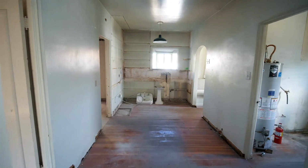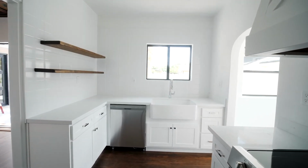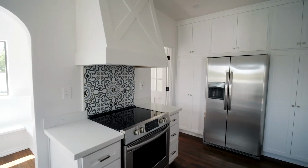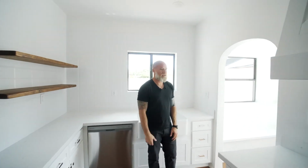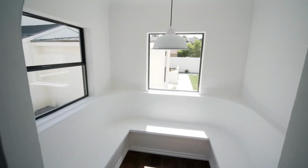All right, so we're in the kitchen here. We just got done with the tile. I think the subway tiles turned out really good next to the wood floating shelves, farmhouse sink, view outside to the city, and then obviously your breakfast banquette area turned out really, really sharp. So excited that this piece is done as well.